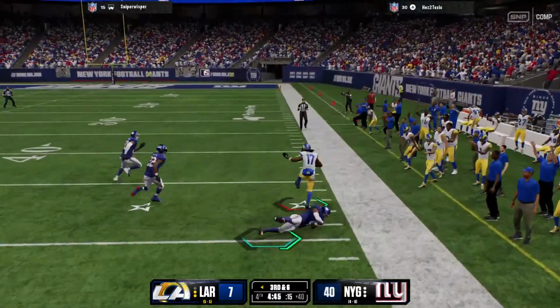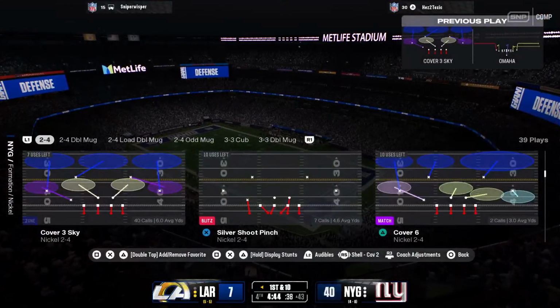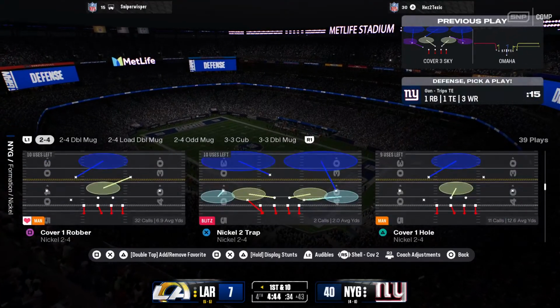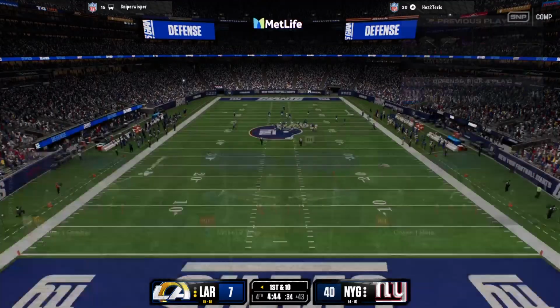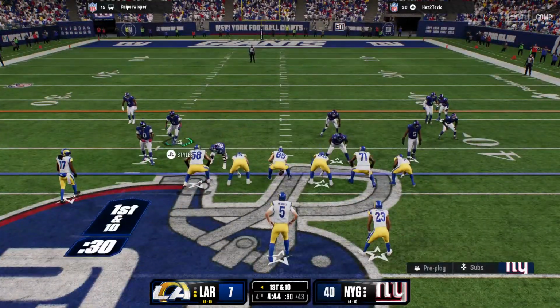To the outside, it's brought in by Adams. And he's out of bounds inside the 45-yard line. Just his first catch. They have held him in check so far. That one gives him a first down. They'll come up here, first and 10.